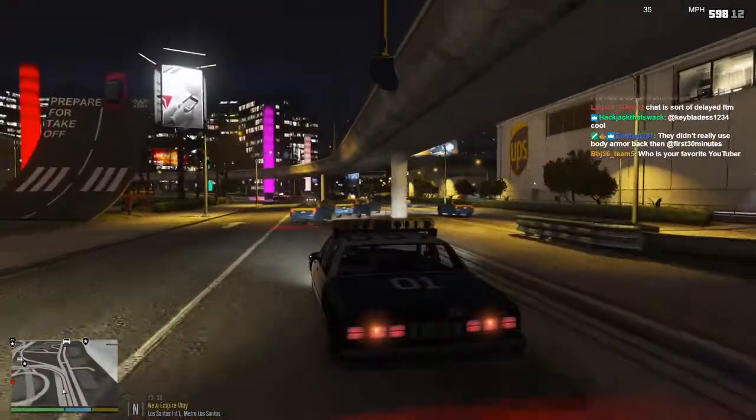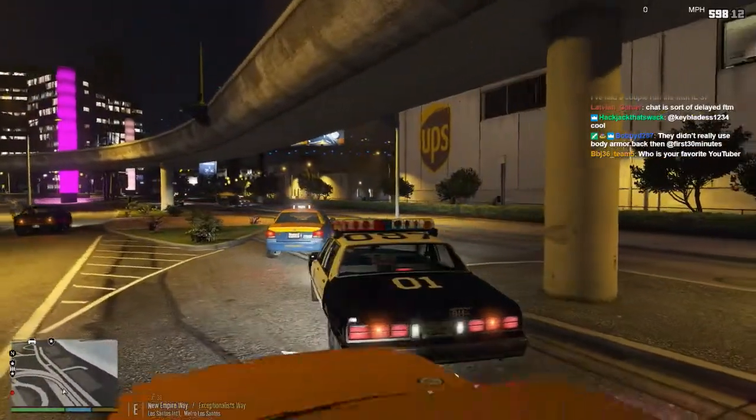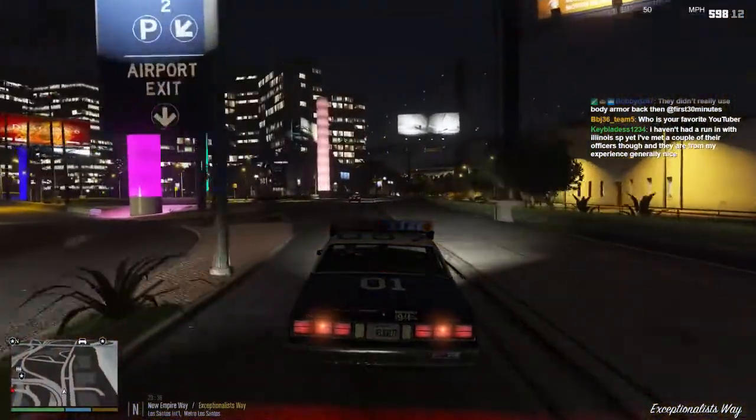They didn't really use body armor? Well, they did or they didn't. So someone look it up for us. 1980s LAPD body armor, yes or no?